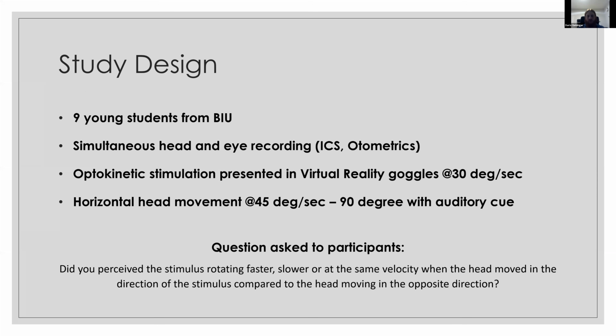So what we did was we took 9 young students and we did simultaneous recording of the head and the eyes. And we presented in the virtual reality world 2 types of optokinetic stimulation, the 2 that were described before, at an approximate rate of 30 degrees per second. And we asked them to move their head horizontally, like saying no, about 45 degrees per second with a 90-degree amplitude with an auditory cue. So after 1 or 2 movements, they were very well synchronized, moving the head to one side to the other.